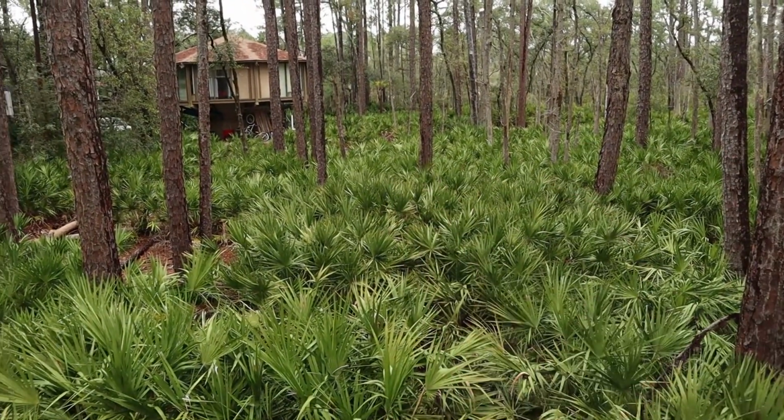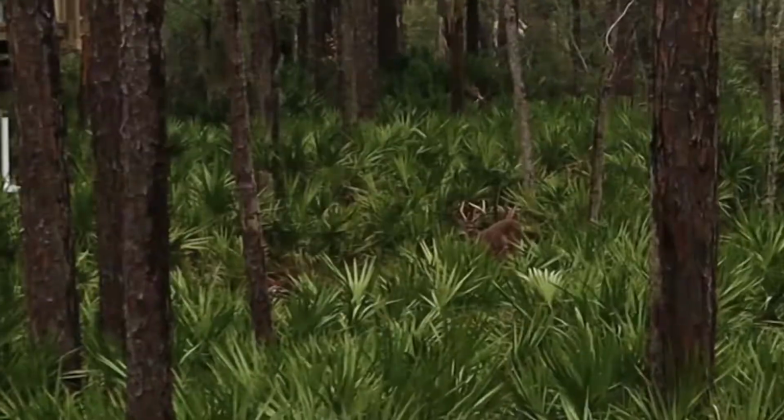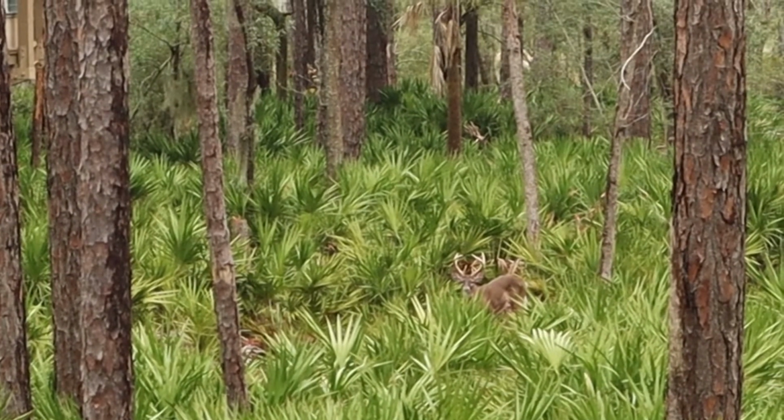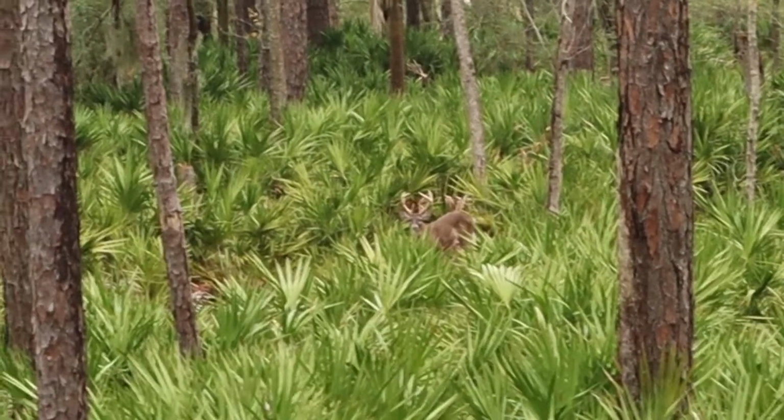Called Deer Island, and they are everywhere, and he's quite a sharp looking dude. He's watching me. He wants to walk through here, but I think I am bothering him by just kind of sitting here filming. So we'll get back to filming.